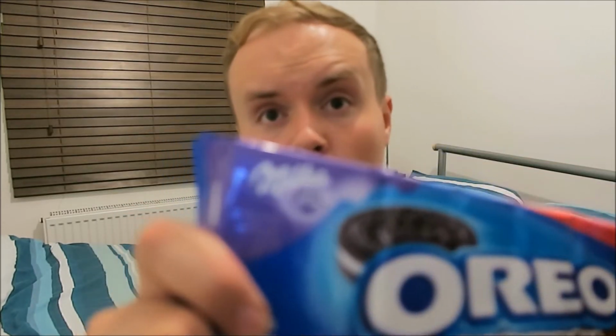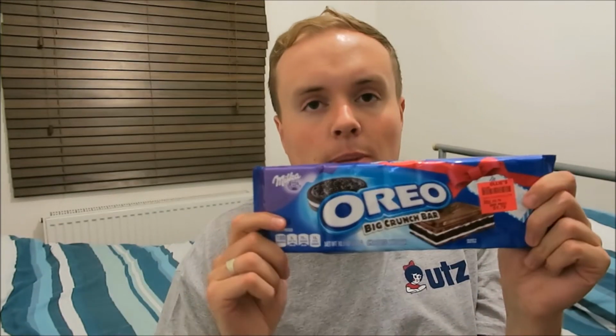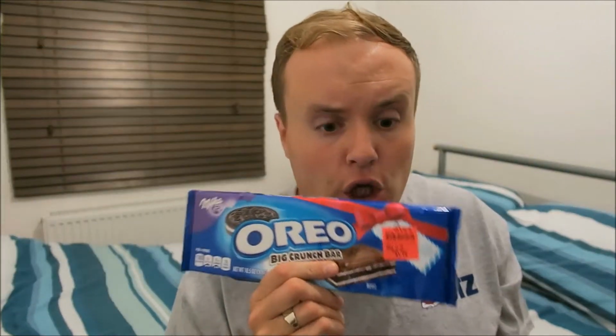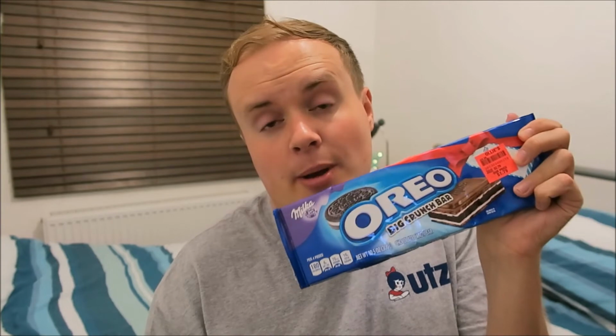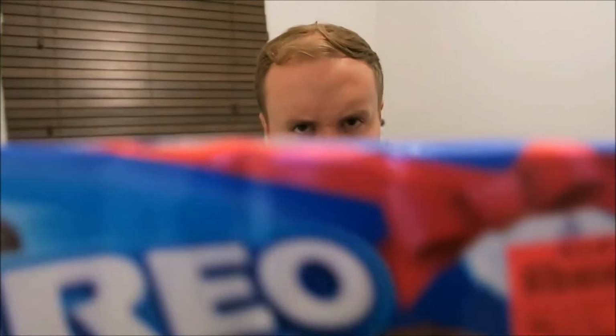Yay! So the next one is actually available in Europe and some places in the UK, but it is an Oreo Big Crunch Bar by Milka. I don't know if you say that. Milka. Anyway, Milka is traditionally a European chocolate, but they now sell it in America. And there's lots of chocolate and lots of good Oreo in there. And of course, Oreo started in America, so I'm very excited to eat this at some point as a treat. But as you can see, very long, very big, very delicious, I'm sure.